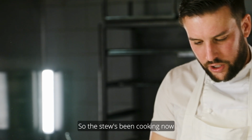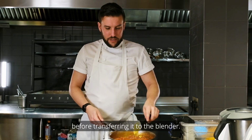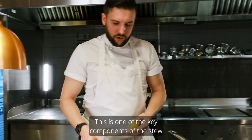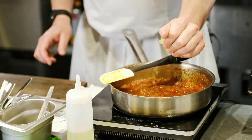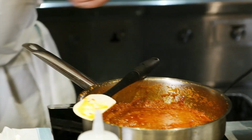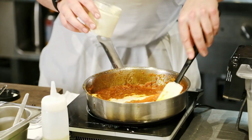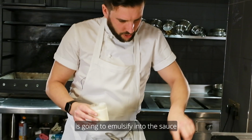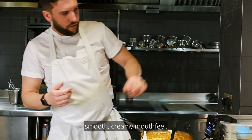So the stew's been cooking now about half an hour, so we're going to finish it before transferring it to the blender. So some lemon. So this is one of the key components of the stew. So it is a lemony tomato stew. Some double cream for some richness as well. So all that oil is going to emulsify into the sauce and give you a really smooth, creamy mouthfeel.